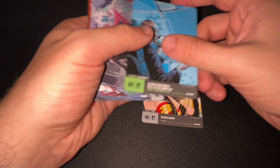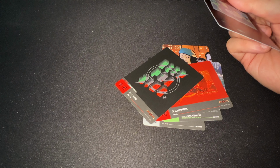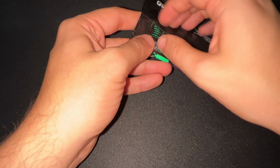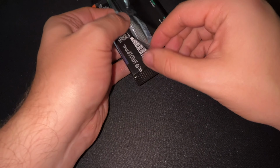Wonder Woman, Alfred Pennyworth, Amusement Mile, Jessica Cruz, an epic card. The Flash in Focus and Keep Phasing. Come on. Come on. Go on, we've got to give the people what they want.